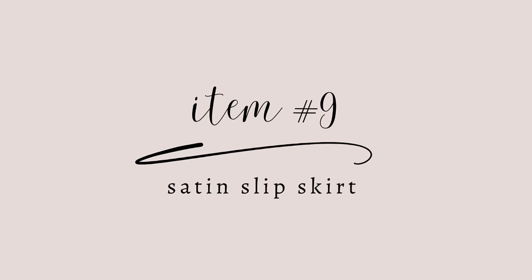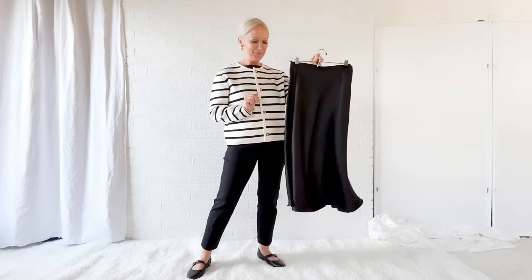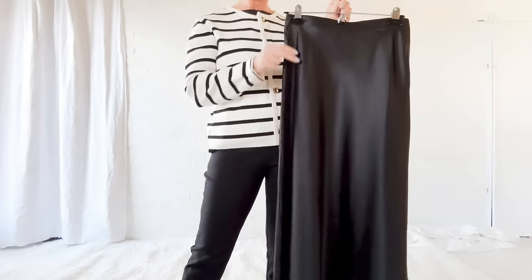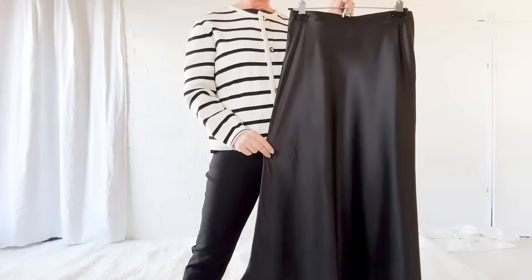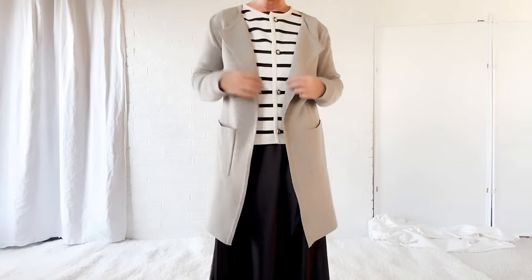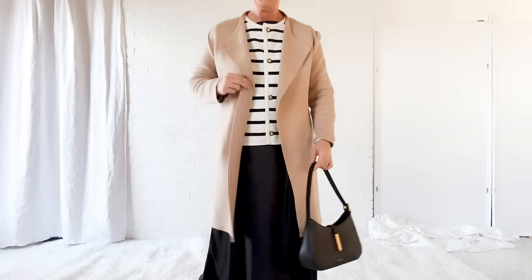The last piece I would add is a satin slip skirt. I really love these skirts. They are so feminine, so romantic and elegant. They pair with every top in this capsule wardrobe, and it just gives you so many elevated outfits to choose from. Dinner outfits, date nights, concerts, movies. It just gives you that level of elevation.